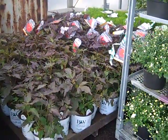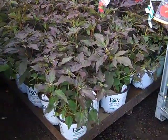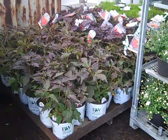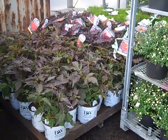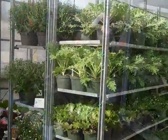Well, again, here we see a whole pallet of these beauties. This is our 19 centimeter hibiscus. We're looking here at Cranberry Crush. We got a lot of nice color selection in the Plants at Work and Proven Winners collection on our 19 centimeter perennial hibiscus.